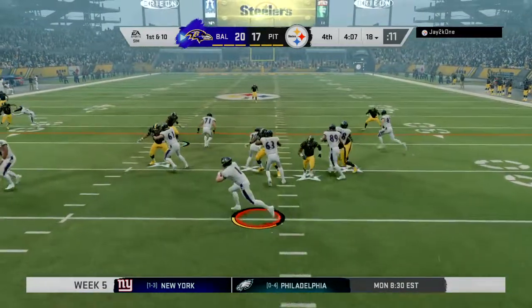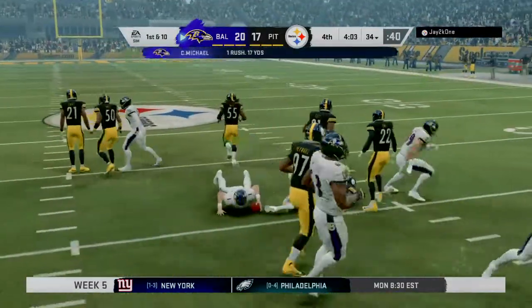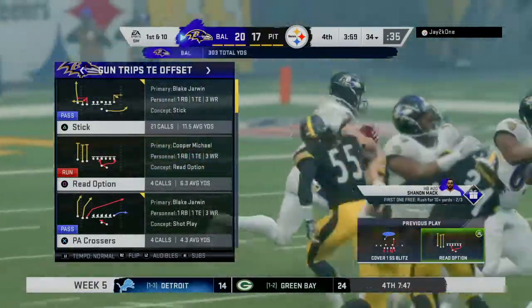They'll go option to the short side. Stepping up, he's going to keep it. And he'll avoid the tackle there with a slide. The Ravens get a new set of downs, give them 17 on that pickup.